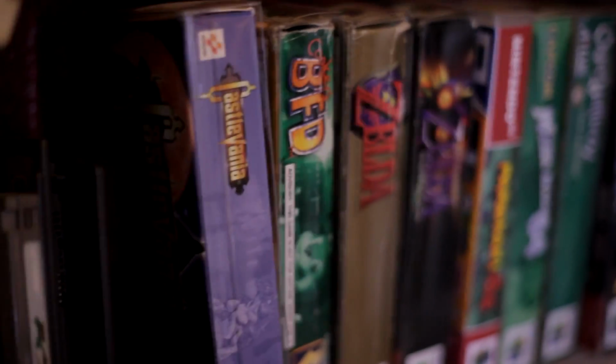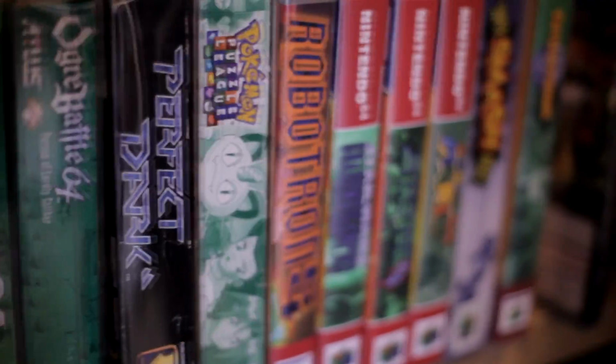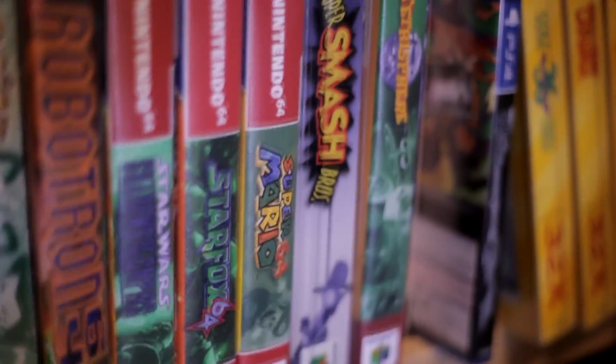So, you guys have seen my collection. I've got a lot of games for a lot of the consoles, but Dustin's is so varied. He's got PS1, PS2, Nintendo 64, Game Boy games, of course NES, Super Nintendo. You've got all the generations here, and it's pretty impressive. You're looking at some of the footage that we captured earlier. Some really impressive games that he was able to get.